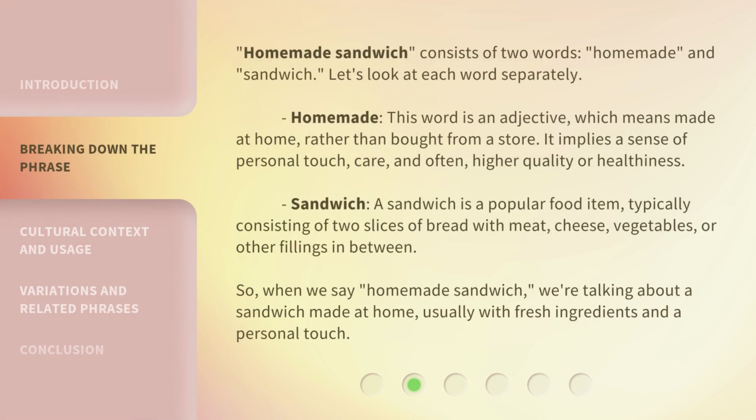Homemade sandwich consists of two words, homemade and sandwich. Let's look at each word separately. Homemade. This word is an adjective, which means made at home, rather than bought from a store. It implies a sense of personal touch, care, and often, higher quality or healthiness.